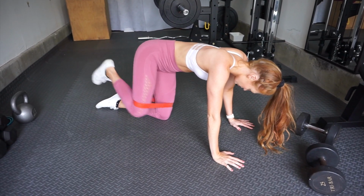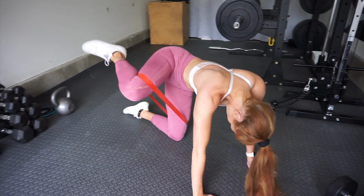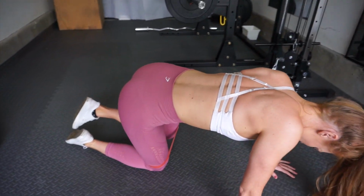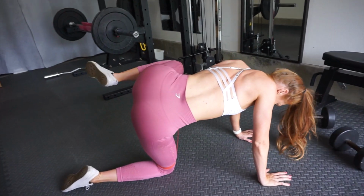Then you're going to move into 12 banded fire hydrants each leg. So kind of like you're peeing on a fire hydrant if you're a dog. You're going to just kick that leg out and squeeze your glutes the entire time. This one is absolutely demolishing.